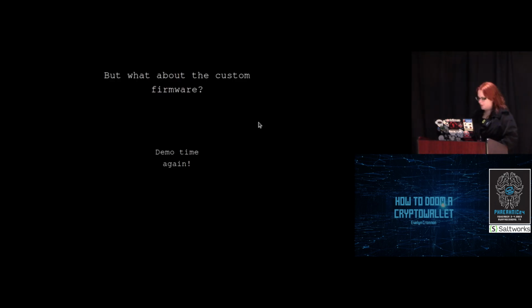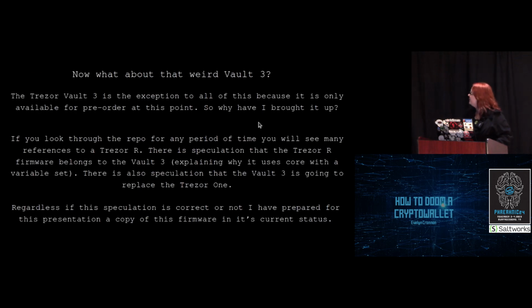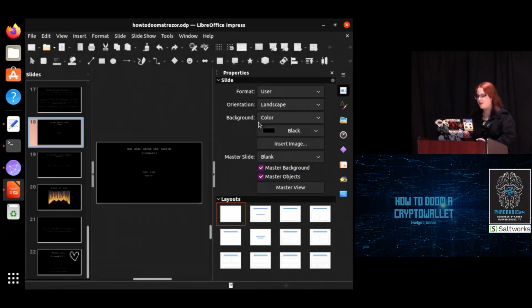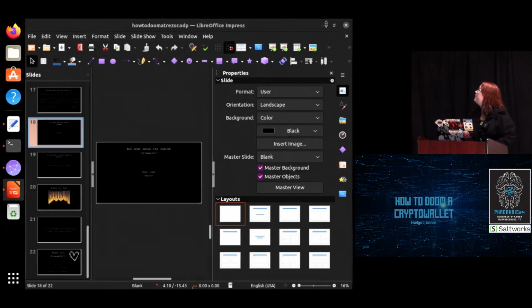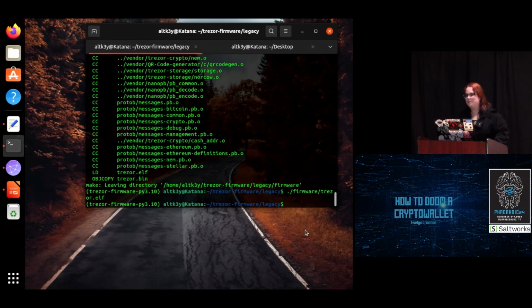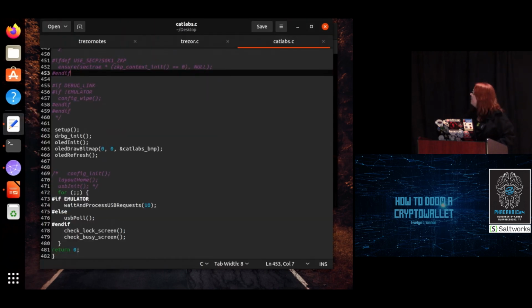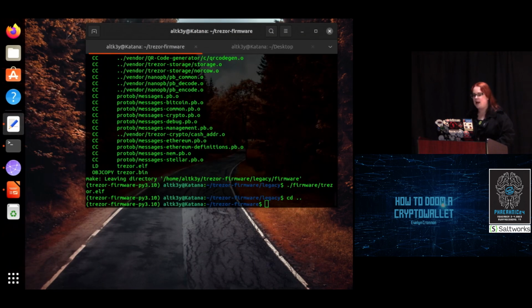So, I showed you the custom firmware. I showed you legacy. Now we're going to go to core and then we are going to go to that really weird Vault 3 thing. I'll get to why it's important in a second. So for this, we are going to go back out to the main Trezor firmware directory. Let me pull up the text editor, as that has a little bit of my notes.